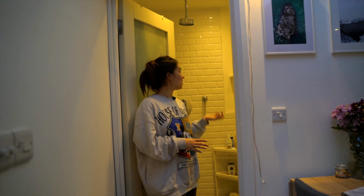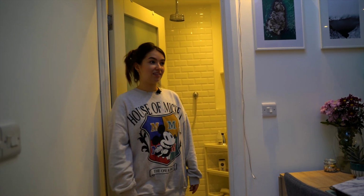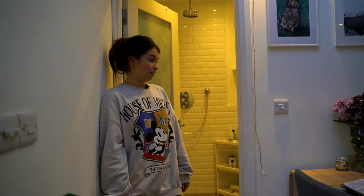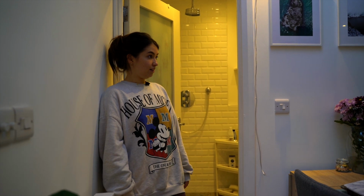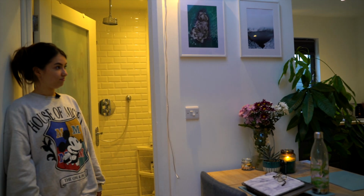Yep, that's the correct term. What are they called? And then I had to put a hanging plant because I was like, it needs some green. And the green really makes a difference because we figured that we take these plants out sometimes to water them, and it just feels really weird. It feels really empty. Yeah, this brings a bit of life to the place.